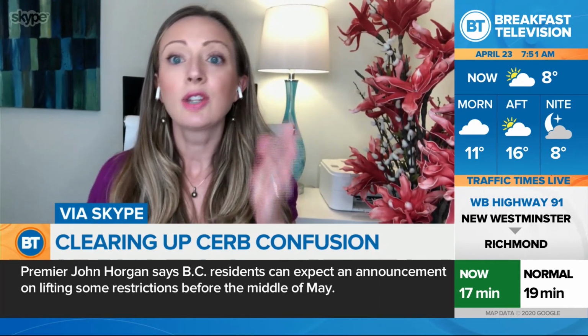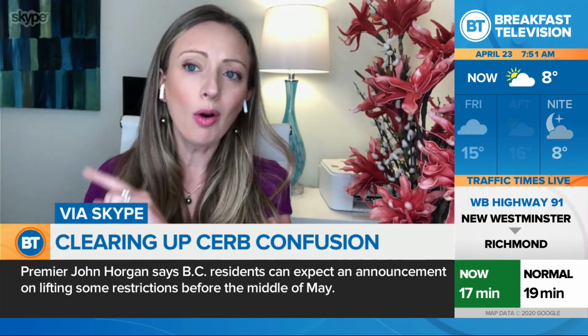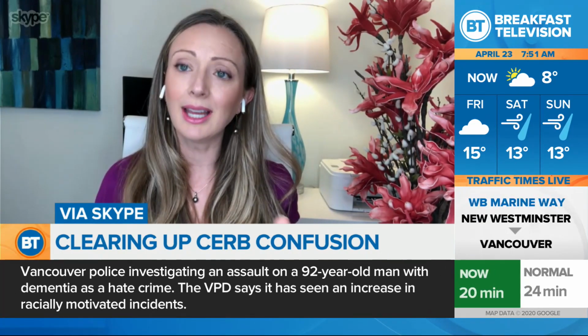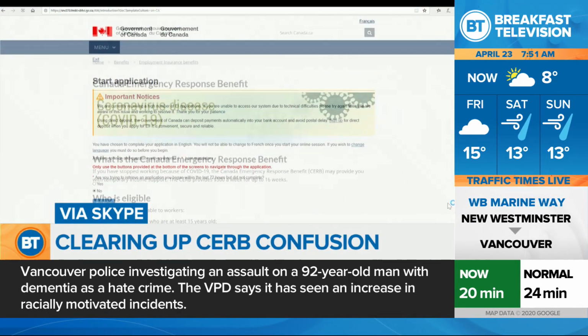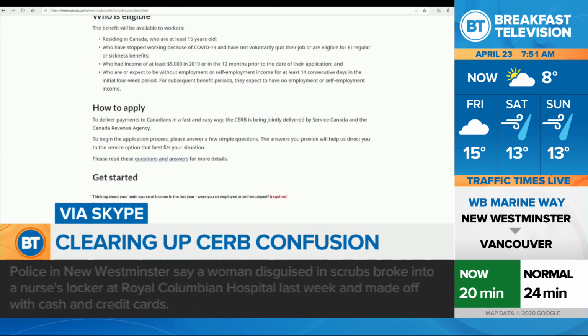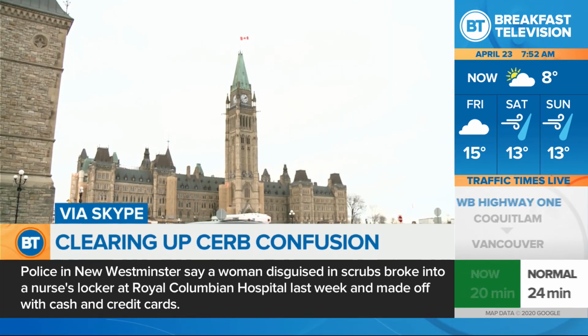This is all very good news. The other thing I just want to point out is if you had secured work as a student and then you lost the work, you also still might apply for the regular CERB benefit. That's that $2,000 per month. And if you were working part-time, you definitely should apply for CERB. So you have a variety of options now. You have the CERB benefit, and then you have the Canada Emergency Student Benefit. Very good news for students. Welcome news there for sure.